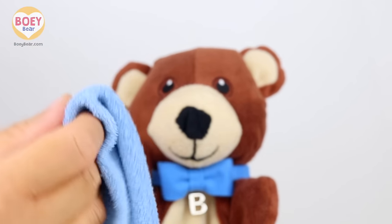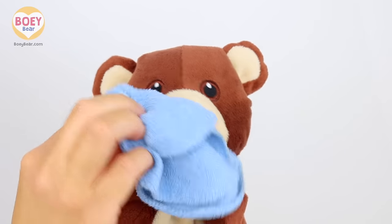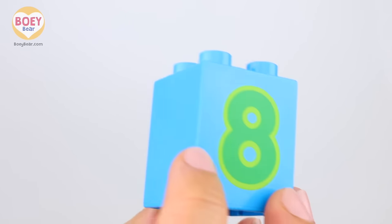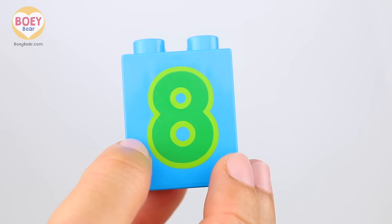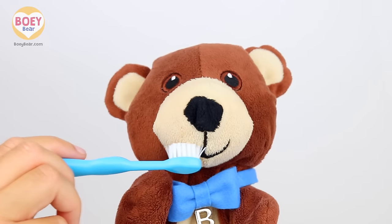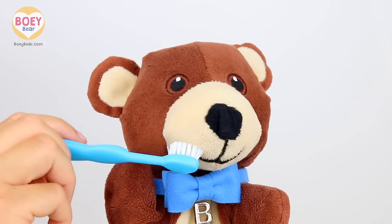A blue face cloth for cleaning your face. Cloth. There you go. All clean. A blue block. And it has a number on it. What number is it? 8. 8. Well done. This is a blue toothbrush. That's right. For brushing your teeth. Toothbrush. Well done, Boey. Nice and clean teeth.